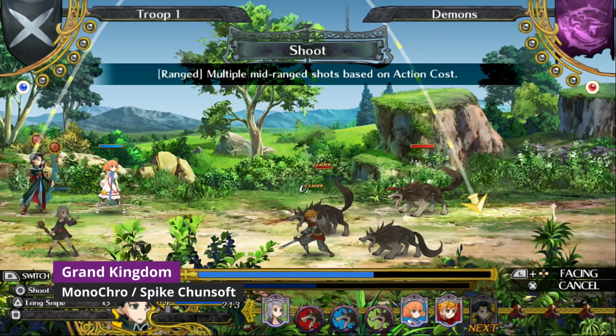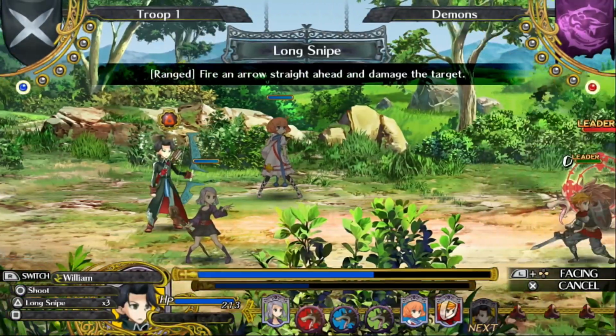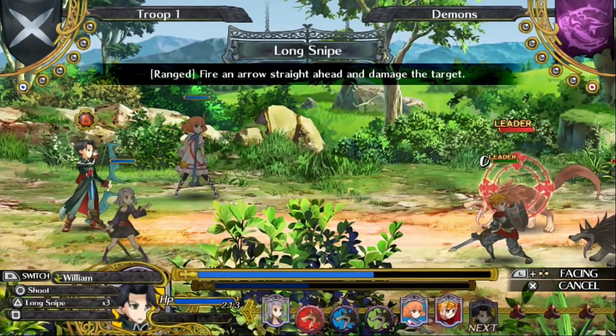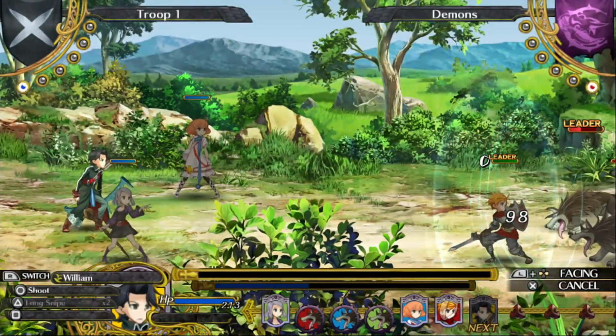Alright guys, next up we've got Grand Kingdom. And Grand Kingdom is a turn-based tactical RPG that feels right at home on the Vita. It's also available on the PS4, but I would highly recommend the Vita version, as having these games on the go just makes more sense in my opinion.